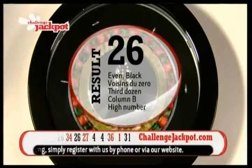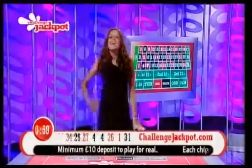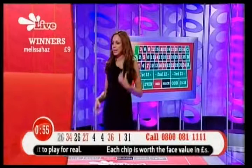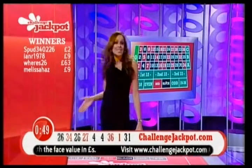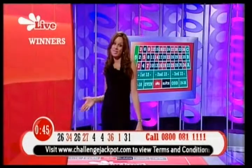It is even and black, and the one under zero, third dozen, column B in a high number. Place your chips. Let's take a look at the winning. Melissa has £9, £2 for Wes, 26. Again, there's 26. Did you love this? Both times you got £63.